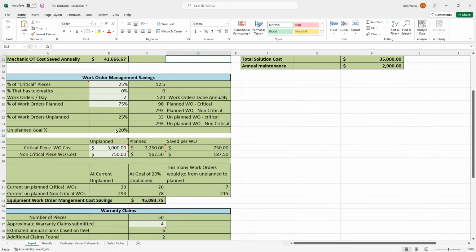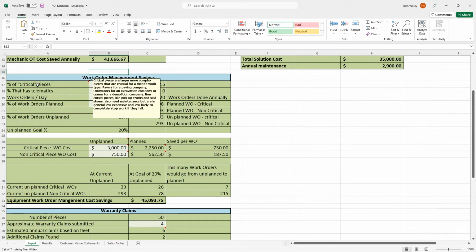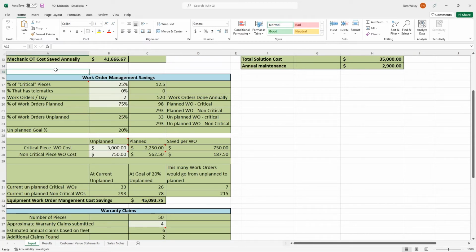Then we look at work order management savings. So this one's a little bit more technical, so I'll kind of walk through this. We separate out the concept of critical pieces and non-critical pieces. So here we take into account the fact that, if you say I have 1,000 pieces of equipment, well, they're not all the same in terms of their impact on the business. I might have a crew with a paver and 2 pickup trucks. If the pickup truck goes out, well, all right, we'll just ferry some people with the extra truck and have someone drop by another one. That paver goes out of commission, the entire crew is out of commission, and it could be a significantly larger repair. So we approximate 25% of the fleet are these critical pieces, which will have a higher work order cost, and the rest of it are non-critical pieces, which would have a lower work order cost.